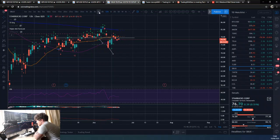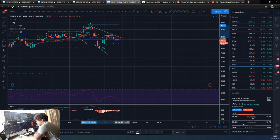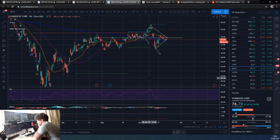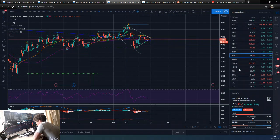Nothing TD wise, because we're basically tightening up. I mean, this is another case where we can basically draw a pennant and just see where we break. Just declining volatility here. Just trade the breakout of this pennant.